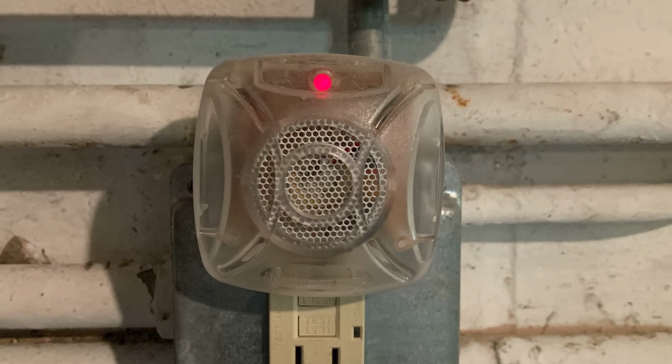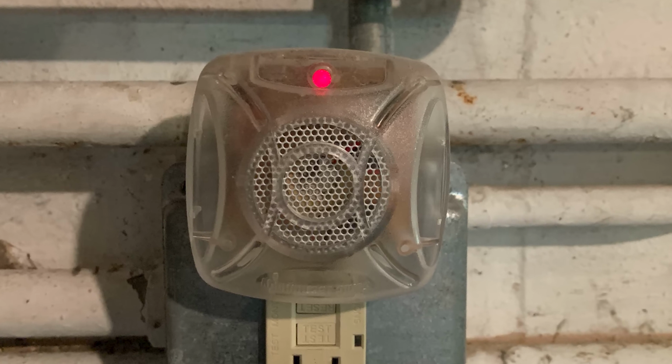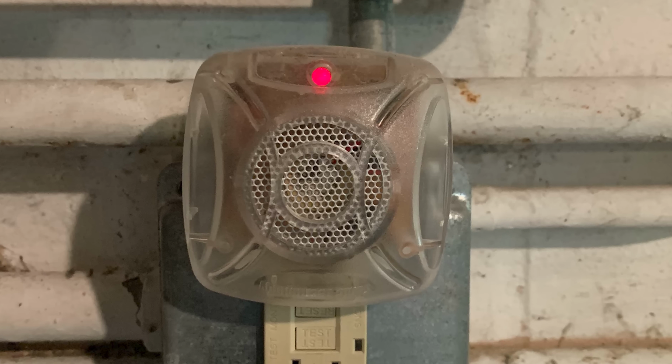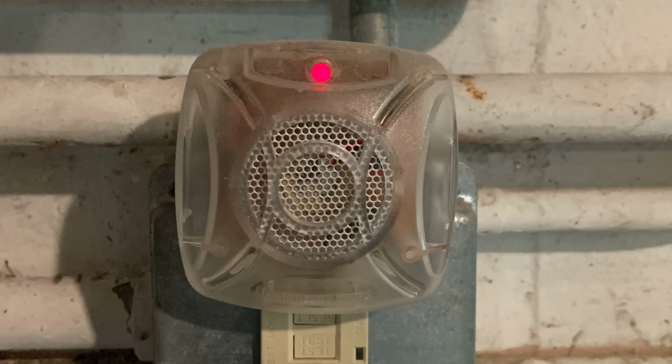I just moved into a house and found this small device plugged into an outlet in the basement. The only words on the case are Sonic Technology, and it's about 2 inches by 2 inches in size. Does anyone know what this could be or what it's used for?